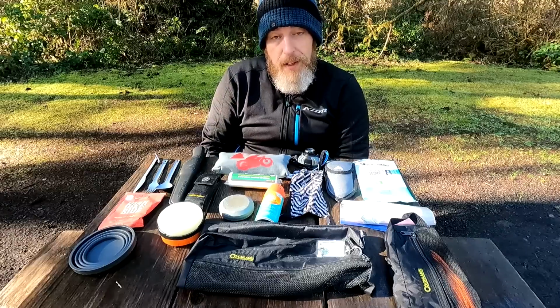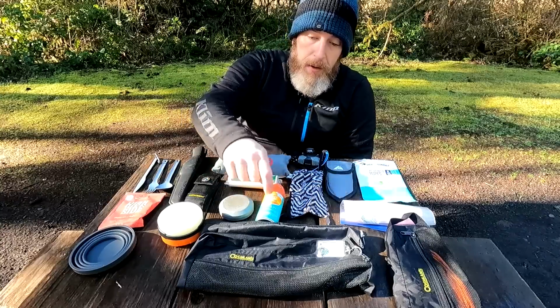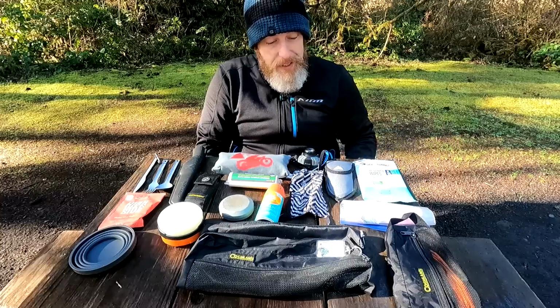Sharpening your knife and axe and stuff is a fun way to pass the time, so I like to do that, so I bring it with me. Always keep some bug spray on me, even here in the winter, because you just never know. I did see a mosquito last night.